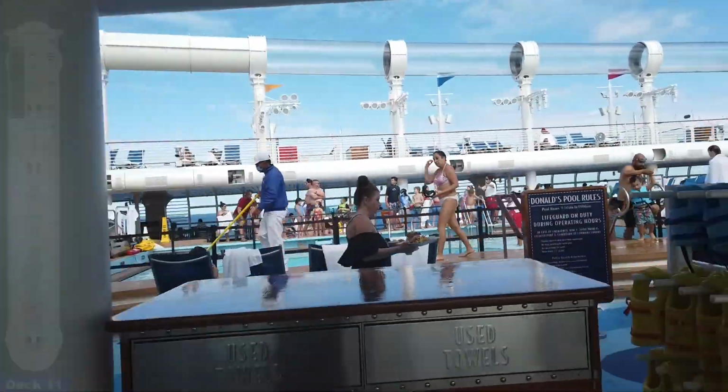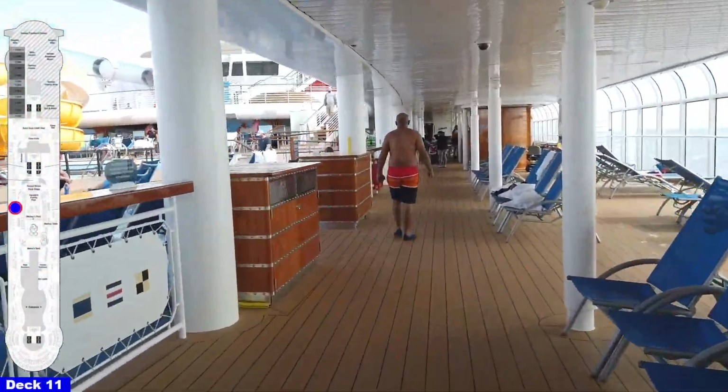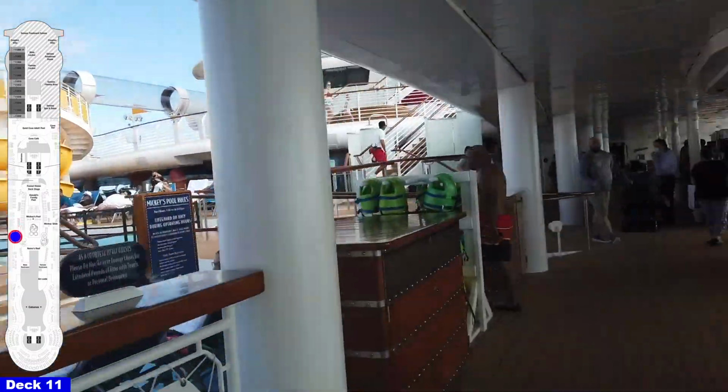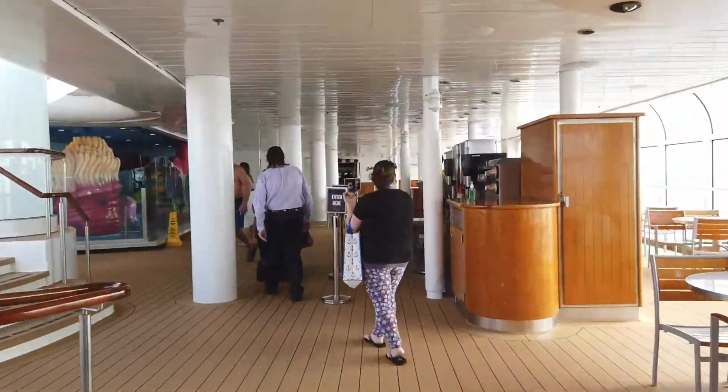On this deck you can see more places to lay out. Where those pools are, when they are having deck parties at night, they do cover up the pools and they move out the lounge chairs.